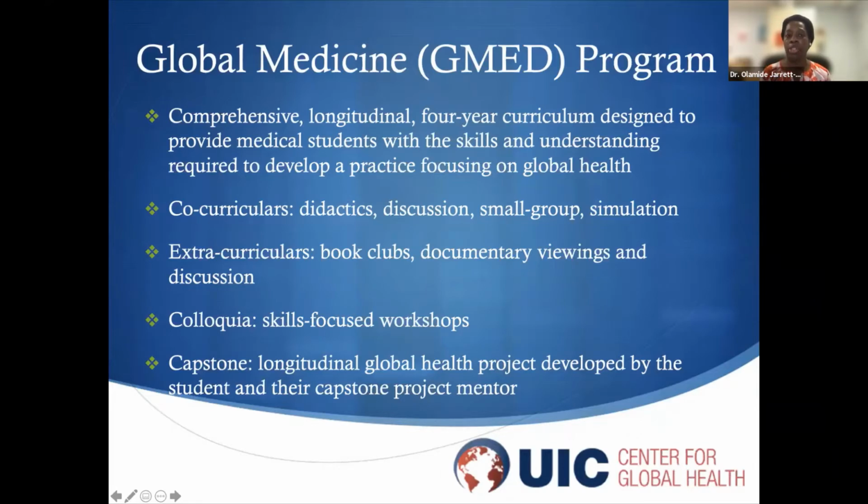There are also extracurriculars that we do, such as book clubs, where we discuss books around global health, and documentary viewings and discussions, where we watch movies around different issues related to global health topics. We also have the colloquia, which are skills-focused workshops, where we cover things such as how to write an opinion piece in global health, which some of our students have done and gotten published.